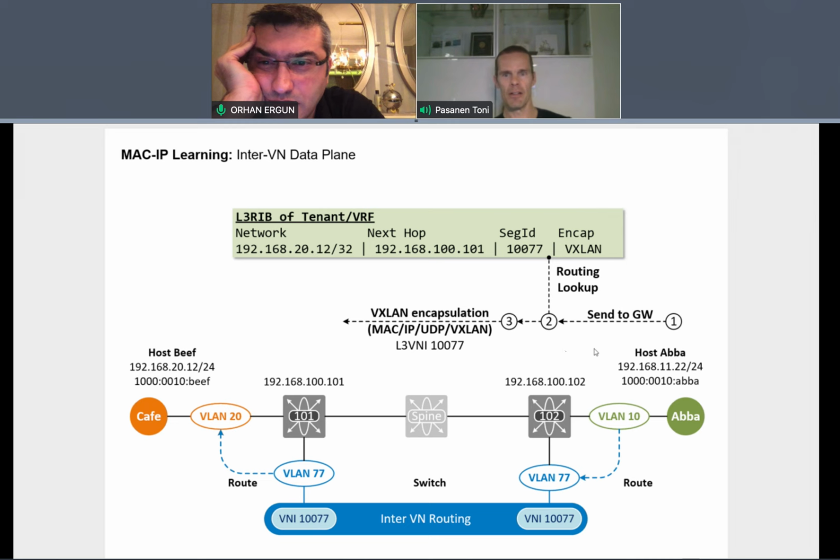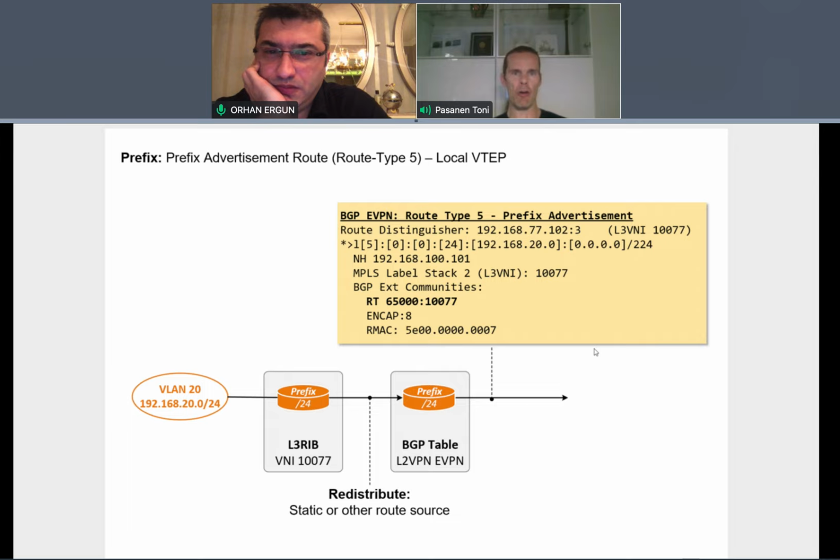Yes, it is. So this is prefix advertisement, route type 5. Basically, how these are generated: we can learn and redistribute subnet information from the IGP, from the external network, or we can redistribute static routes into BGP. But I think the most common use case is to advertise the fabric's external subnets into the fabric. So in how route type 5 is constructed, there is only subnet information. There's no MAC information, no host.